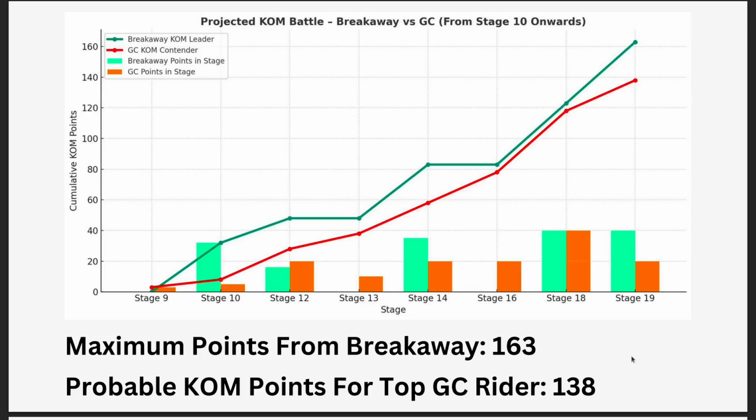So if you're serious about going for the KOM, I think that up until stage 10 you do nothing. That's why I have 0 points for my KOM rider, and I gave some 3 to 5 points to the top GC rider in the first 9 stages. Then if you get in a breakaway on stage 10, you can build a significant gap. Stage 12 favors the GC guys. Stage 13 is an individual time trial. I think a top GC rider will take all those points.